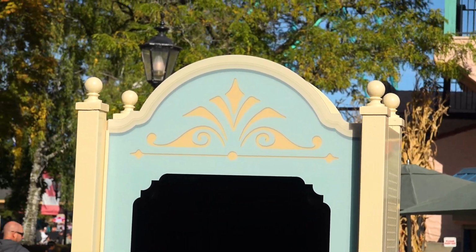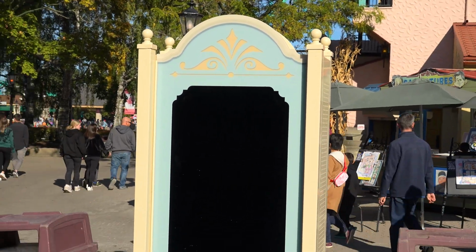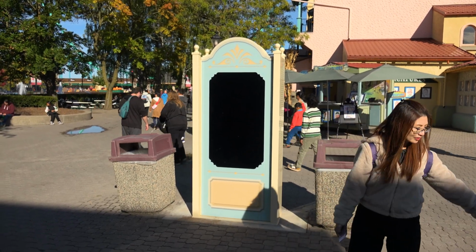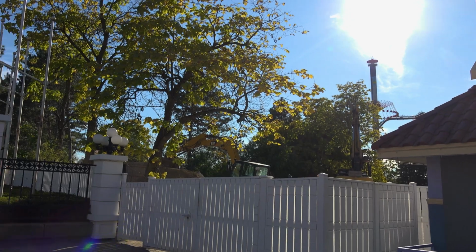It looks really, really good. I love the design of it. I think that it works really well on this south side of International Street. And I believe there is a different style on the north side, so I'm gonna check that out a little bit later. Things can certainly change a lot in the span of a week.